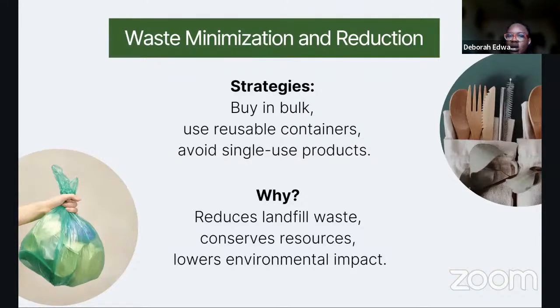Now, what else are some strategies? Buy in bulk. Use reusable containers, avoid single-use products. These are things that at this point, I believe we should know. But if we don't know them, let's begin to sing it to ourselves. I will buy in bulk. I will use reusable containers, and I will avoid single-use products. Women in the house, we know how to buy in bulk. I hope we know how to buy in bulk.